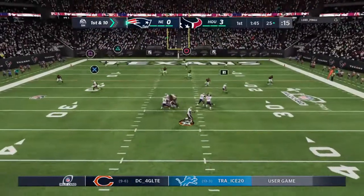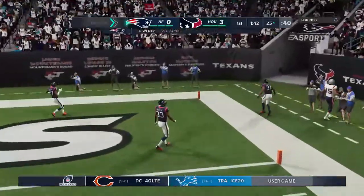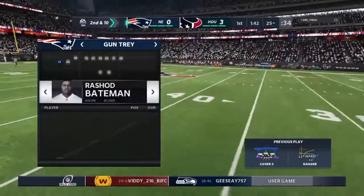Now Wentz again. He's going to take a shot for the end zone. And too much juice. It'll be out of bounds, incomplete. N'Keal Harry was the intended target, and that'll bring up second down.